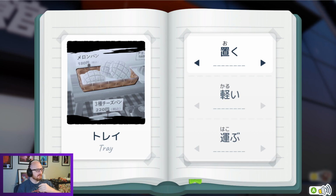All right. We have a tray. Torei. Rushing the u sound there. We see right in the center some of my favorite kashipan, some of my favorite sweet bread. Boku no ichiban ga kashipan.